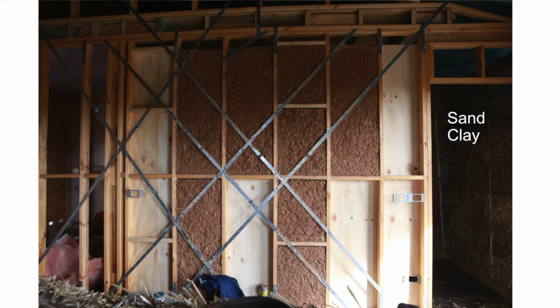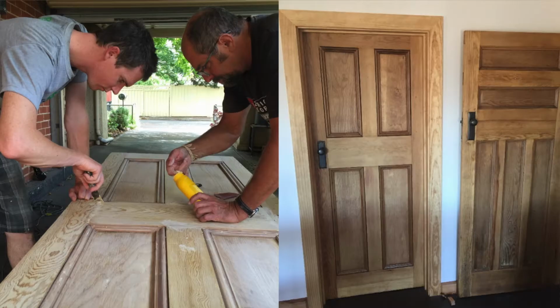We foot stomped this to mix it and then packed it against ply or brace board, which we then covered in gyprock, so it just looks like a normal wall. We tried to use recycled materials where we could, like these 100-year-old doors from North Adelaide, around here.